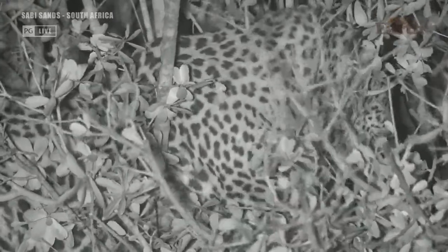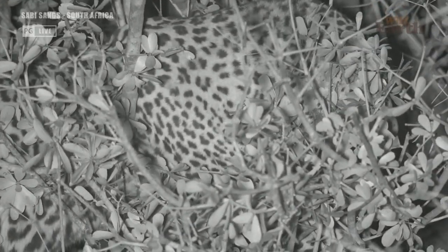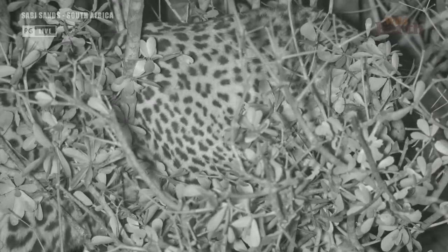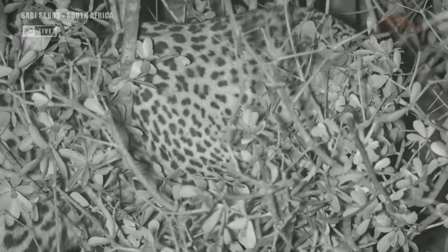Because for sure, nothing goes to waste with leopards. They would feed on anything they can. What I heard was, I actually haven't seen what size of a young waterbuck it was. Soft bones and all of these would be taken.